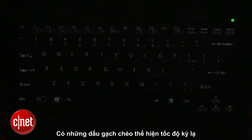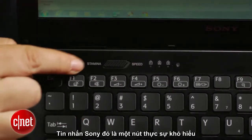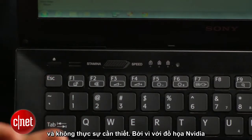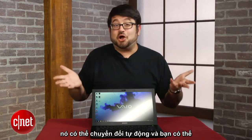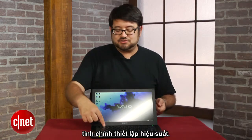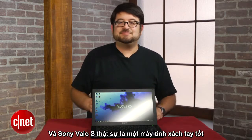Now, I might have some quibbles about the strange speed/stamina toggle switch up here. Message to Sony, that's a really confusing button and not really needed anymore, because with NVIDIA graphics there's automatic graphics switching already, and you can tweak your performance settings internally. So what does this really do? It's kind of a physical toggle that you don't really need and clutters up the space a tiny bit.